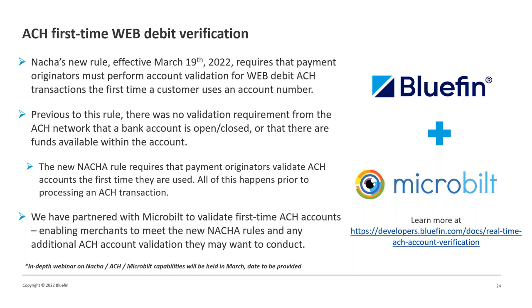So what we did starting last year is to have this baked directly into PayConex for all of our folks that are doing ACH today. We partnered with a company called Microbuild that will be validating first-time ACH accounts. So this will enable all of our merchant base that are doing ACH transactions today to meet this new NACHA rule, and any additional ACH account validation that they may want to conduct.